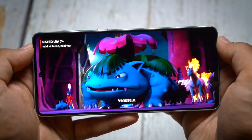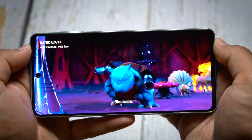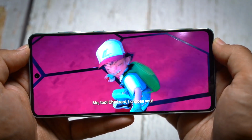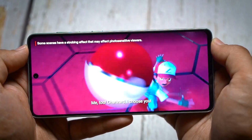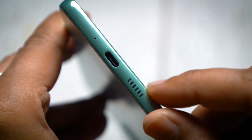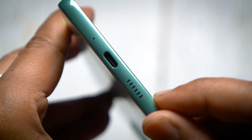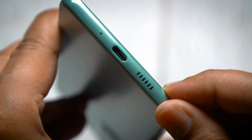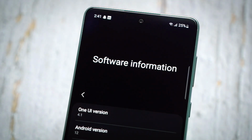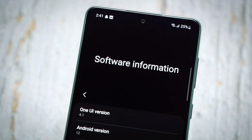That is, the display on the Galaxy A73 looks drop dead gorgeous. Inky blacks, the colors pop, there's HDR support, sufficient brightness levels indoors as well as outdoors, and also the stereo speakers on this phone offer a loud and rich audio output that only complements the whole multimedia experience of this smartphone.